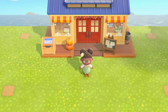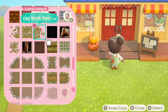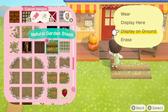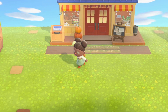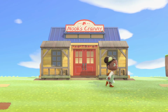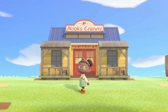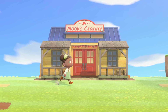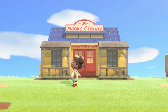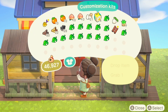But before I wanted to work on that orchard, I did want to start on the exterior of Nook's Cranny. So I started by laying down some steps and plank codes because I want to cover up the building essentially. It doesn't quite match the style of my island, so I wanted to put some storefronts in front of it. I've seen people do this before and it just looks so cute and it really feels western and farm-like. It's like another little barn on my island, kind of like a blue and yellow barn, and I love it. So that's why I wanted to put the storefronts there, and then I started working on decorating the outside.